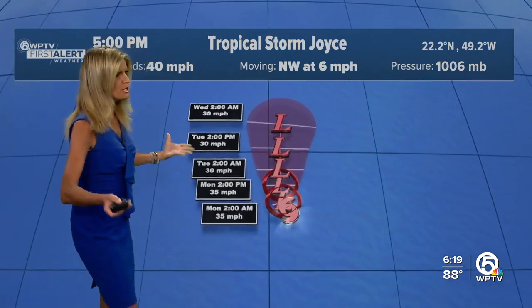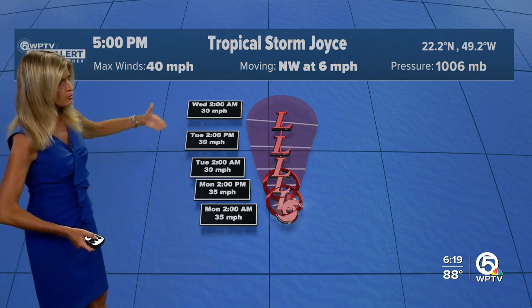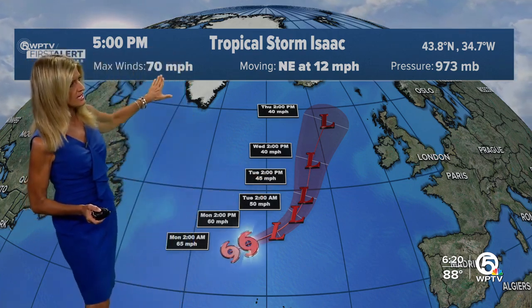Now, we have Tropical Storm Joyce in the central Atlantic, not bothering anyone, and expected to weaken to a remnant low by midweek. Max winds only 40 miles per hour. Tropical Storm Isaac has weakened from a hurricane. In fact, it is expected to weaken to a depression in the next day or so, and right now max winds down to 70 miles per hour, moving to the northeast at 12 miles per hour.